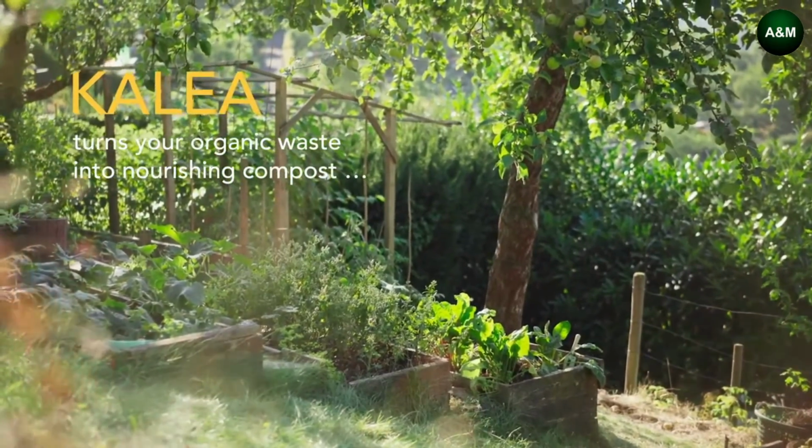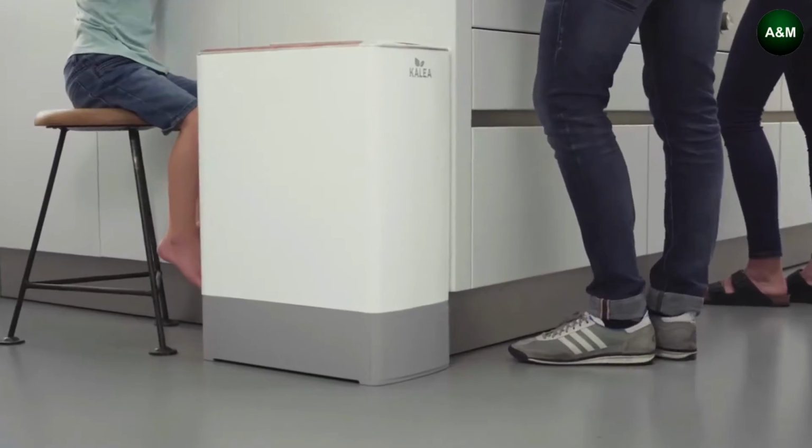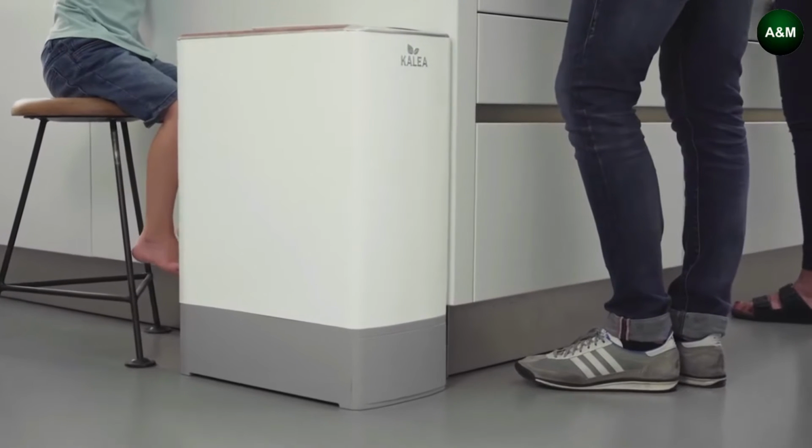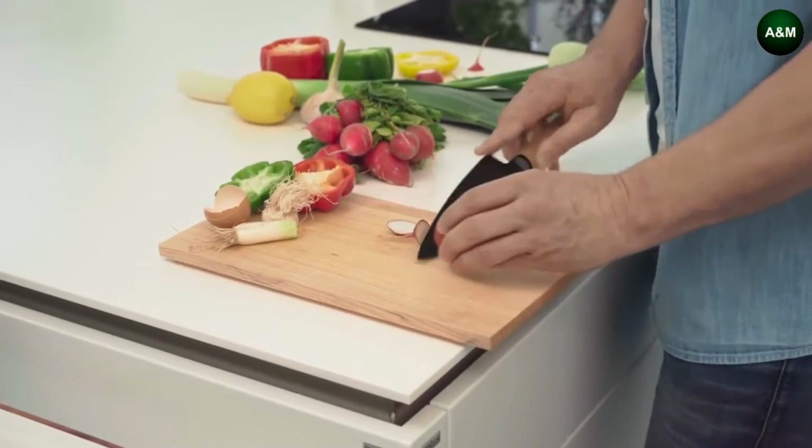Don't waste your waste. Kalia was founded to create something valuable and sustainable out of our daily food scraps. No matter where you live or how much space you have, Kalia turns your organic waste into nutrient-rich compost. In only 48 hours.